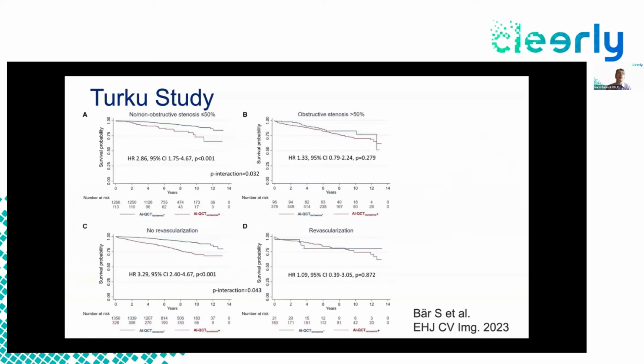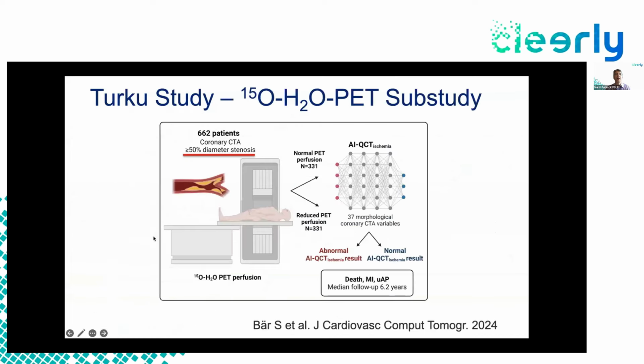What is important is to know in which group of patients AI-QCT really works. And what is interesting in this study is that it was the patients who had non-obstructive disease and did not undergo revascularization. These were the patients where AI-QCT actually provided additional predictive value, with a higher hazard ratio of around 3 for predicting major adverse cardiovascular events.